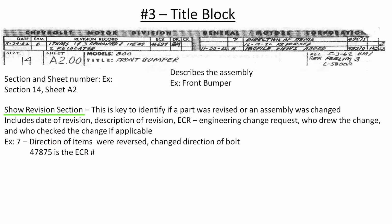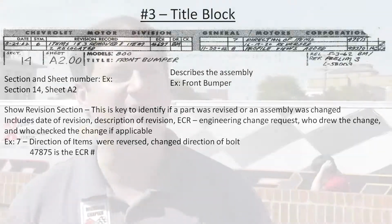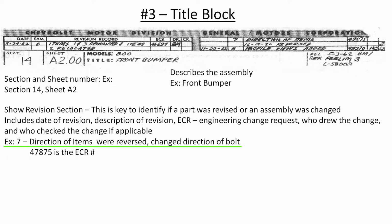The other thing that you'll see here is this little section. It's called the revision block. So here's where the page was originally released and all the revisions that occurred on that particular page. We have the date that a specific revision occurred, and the revision number itself. Now I'm going to go back to our example, number 7 that we looked at on the illustration page. If I go over here to number 7, there's no date associated with it, so it occurred sometime between 8/24/62 and 11/30/62. I'm anticipating it occurred on 8/24 because there's no other reference to a date prior to that. It's not documented. And it says, description of items 16, 19, and 20 were reversed.